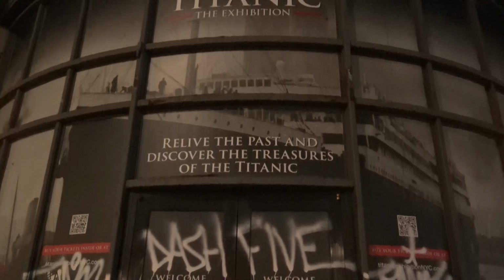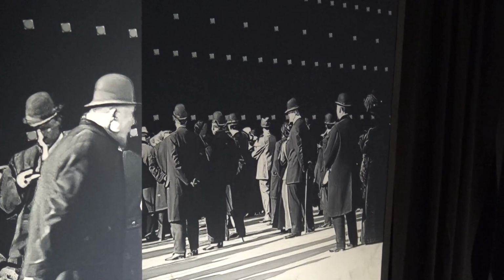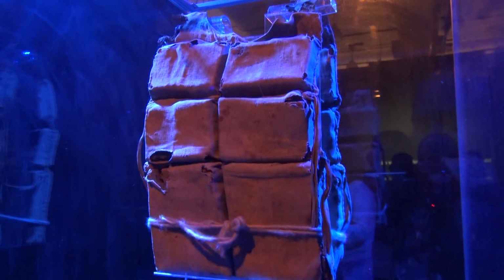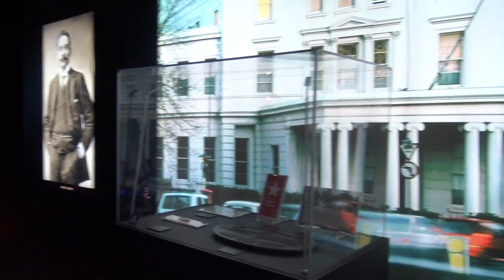Titanic the Exhibition. It's cool how they did it, as if we're waiting outside the ship, about to get on. This is the line we're waiting in to actually get in. Right now we're doing an audio guide, and you hear the water going, and they're talking about the life jacket. We should have a life jacket from the Titanic.